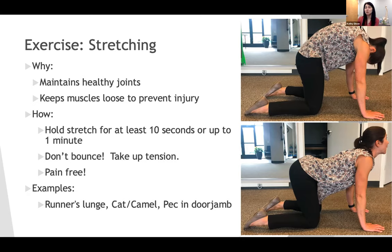Stretching should be pain-free. Sometimes you might feel a little discomfort or stretch pulling, and that's okay, but it really should be pain-free. If you're having pain with stretching, you should probably seek some type of consultation for that.